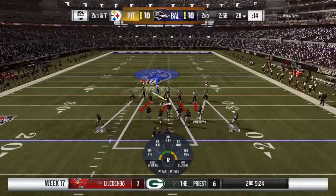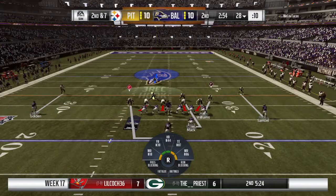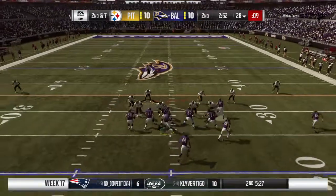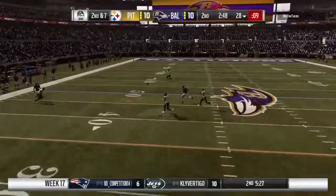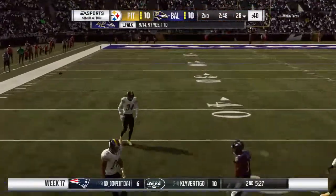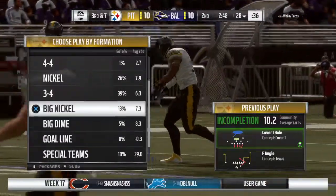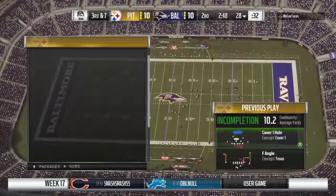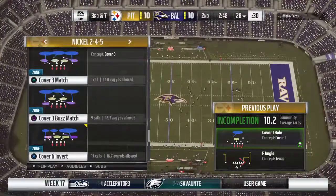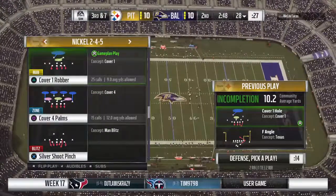Here's 2nd and 7 now from the 28. Falk. His throw incomplete. Well, one thing that I've liked defensively is that they've shown him a lot of different looks here in the first half. They've come after him. They've sat back. I think that's what you need to do to keep an offense guessing. And they certainly have kept them on their toes. That's why they haven't had much success on the scoreboard.